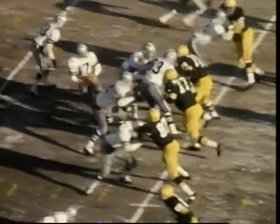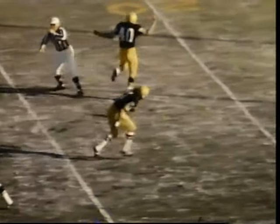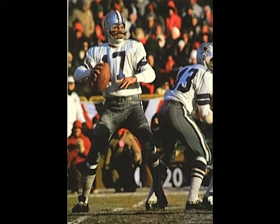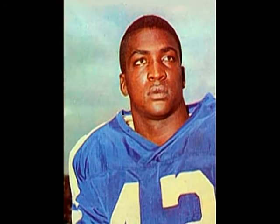Don Meredith takes the snap. He's back to throw. Looks downfield. Gets the pass away. And it is incomplete. He was doing very well. He's completed 6 out of 8 for 101 yards and 2 touchdowns. Connolly over the ball. Meredith takes it. Hands off to Don Perkins, and Perkins is upended right at the 40-yard line by Ray Nitschke.